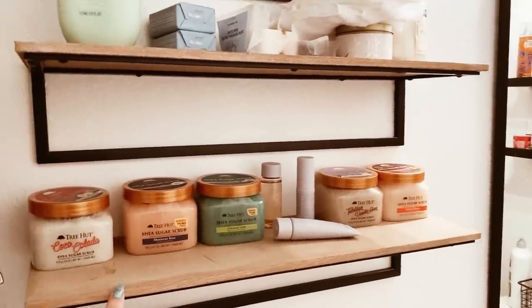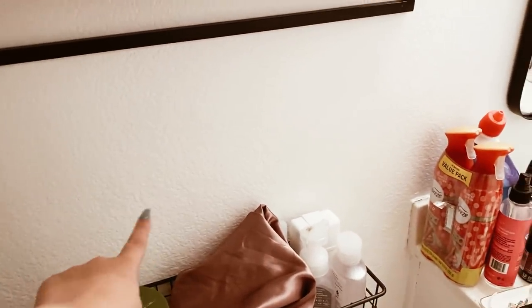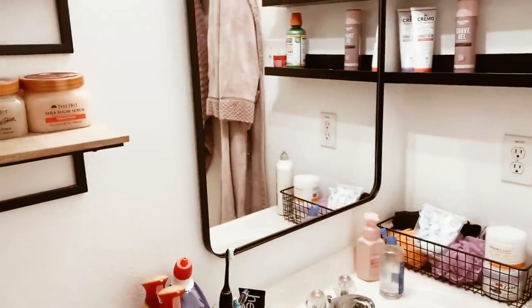But we just replaced it with these three shelves that we picked up from Target. I bought two of these. They're, again, just holding random things. But I actually bought them to hold toilet paper. So one's going to go right here in our bathroom and the other one's going to go in the kids' bathroom.